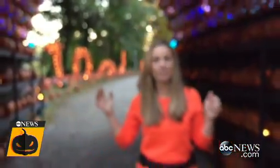Good call. It's still pretty amazing. And as you can see, we're going to turn around through this tunnel right now. And as you can see, although they're foam pumpkins, they look pretty much like real jack-o'-lanterns.